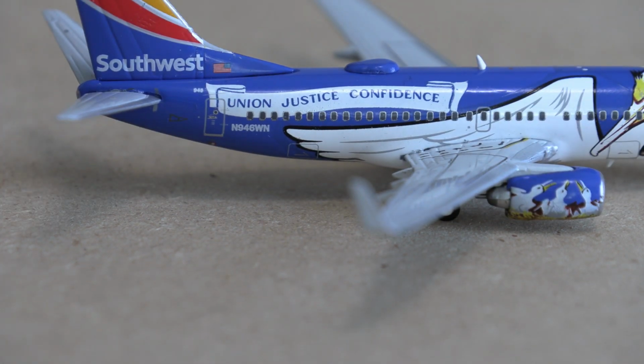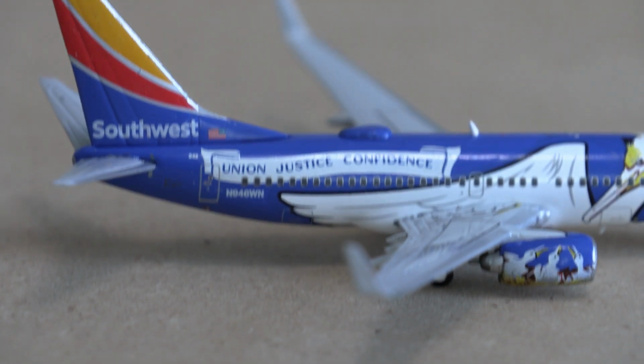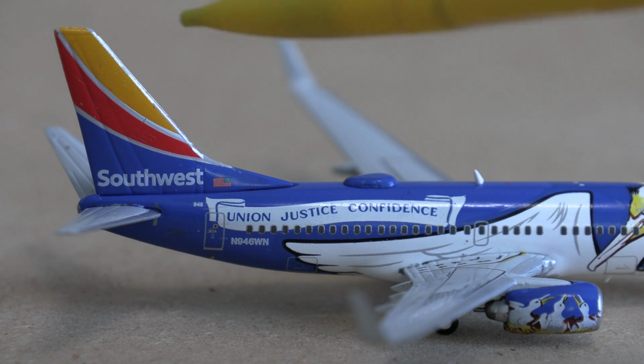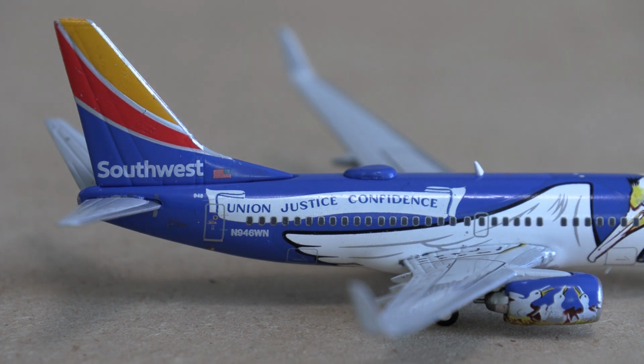And then we have the back part of the aircraft with the Southwest tail. Actually, let me move up the camera just a little bit. There we go. We have your special livery Southwest tail with the American flag and the horizontal stabilizers. That is it for this part of the aircraft.